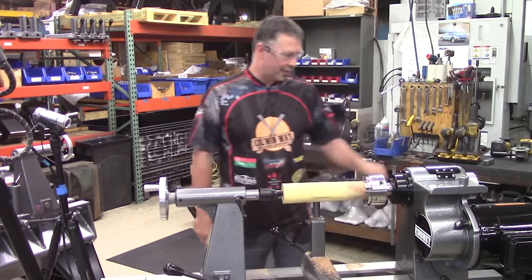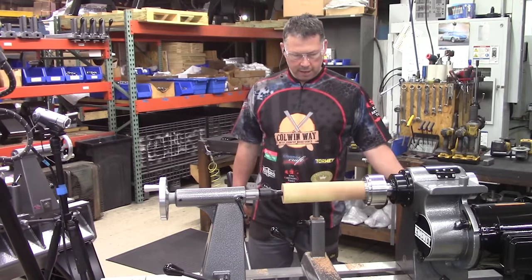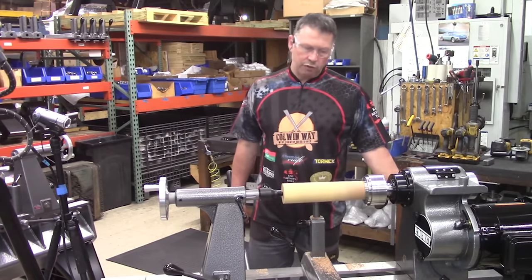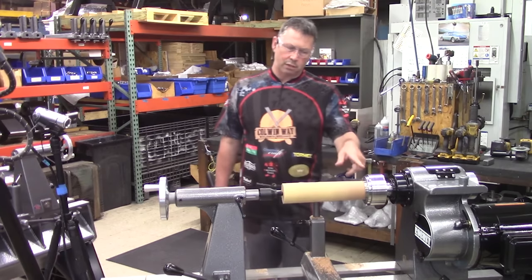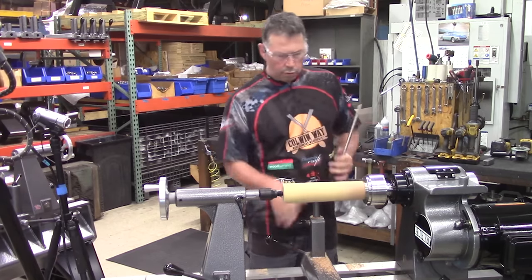So it should be nice and delicate. Start the lathe as low as it'll go. You know what I always say, go to zero, then turn the lathe on. I've checked the chuck. We're using C jaws. Don't forget, this is the SK114, the American Beauty. Everything's running nice and smooth.